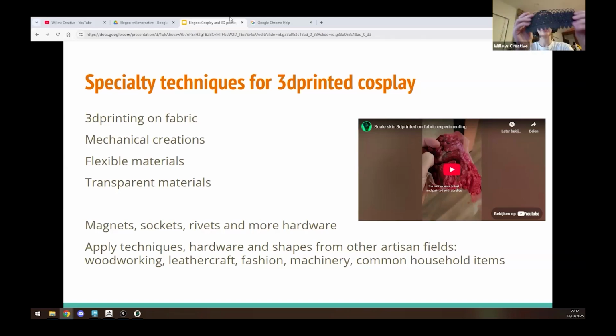This is some chainmail. This is a free download on my website as well. This is also very cool for like outfits, and it's also super flexible, modular, so you can add different sheets together and make like a really big pattern. And this is actually like put together as a single 3D print. So like you print these little links individually, and then you put them together afterwards.